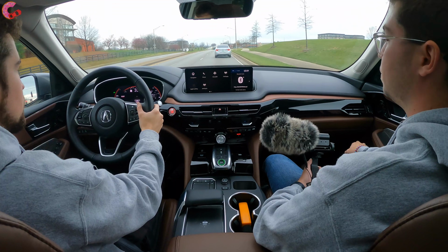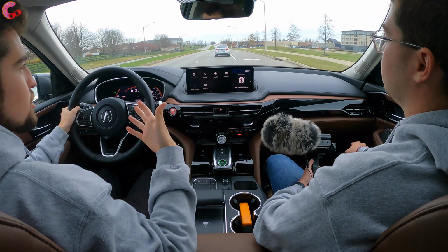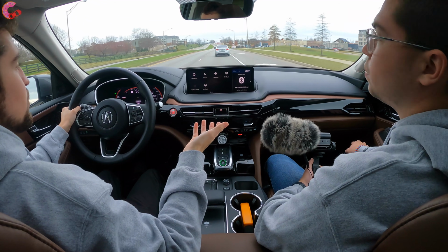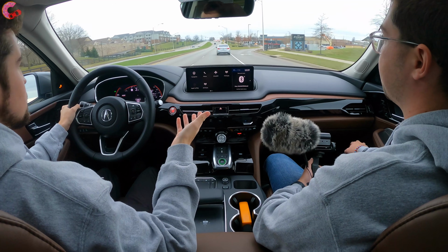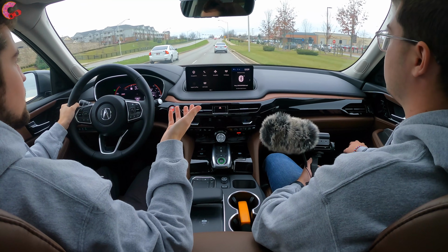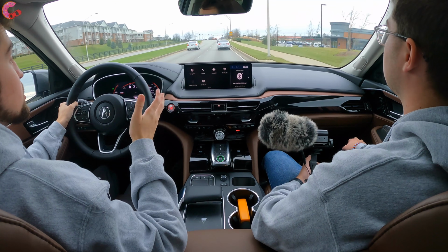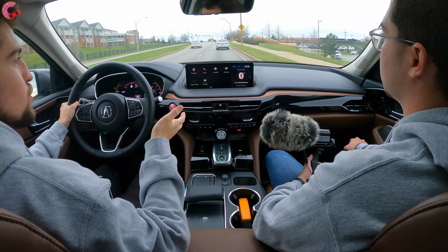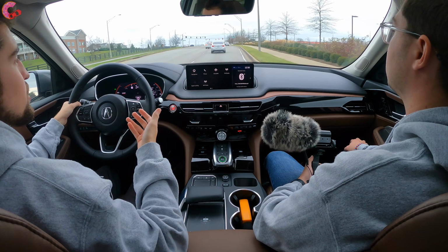Right, and in conclusion, like we said, we asked at the beginning, is this the best value MDX that you can buy? I think throughout this video, it seems to support that it actually is. Honestly, I don't know what percentage, but it seems like a really high percentage of them are shipped out and sold in the Technology trim level. And now that I've driven this, I can really understand why.